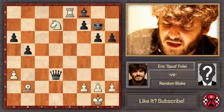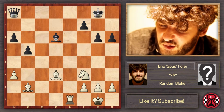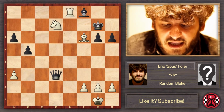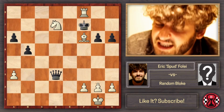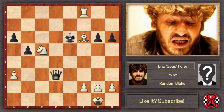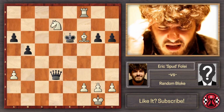But one curious detail is that it wasn't so easy for me to calculate. I remember when I was calculating this line that had happened in the game, when I got to that position, I kept calculating: okay, f6, I'll take it. King f7, nothing else makes sense, I'll take it, and king e6. And I actually took like one or two minutes of calculation to see this double check, which is the only winning move, quite an obvious one, but I wasn't seeing it at first.